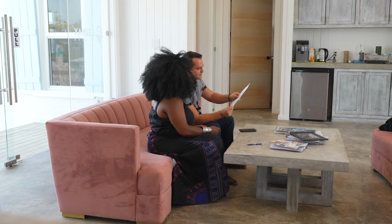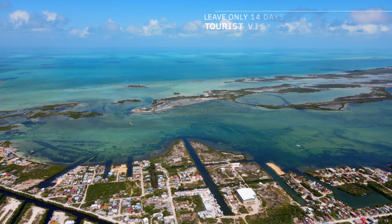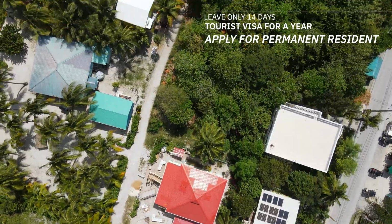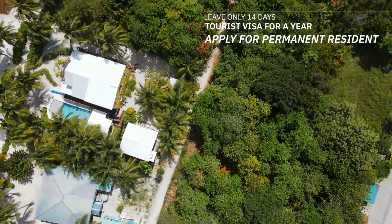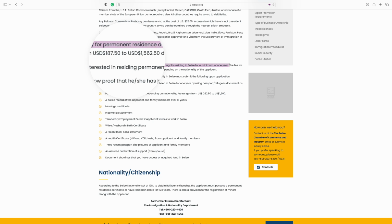They come, they get their passport stamped, and they use this other strategy of just using a tourist visa. After you've done that for a year, as long as you've been here for 365 days, you can leave for a total of 14 days. Then you can apply to become a permanent resident. I have the fees for that right here, and we will put this up on the screen for you guys. So an individual can apply for permanent residency after legally residing in Belize for a minimum of a year, and the fee for residency ranges from $187.50 to $1,562.50, depending on the nationality of the applicant.